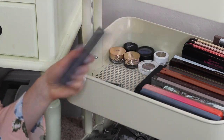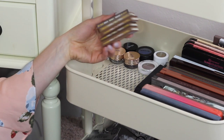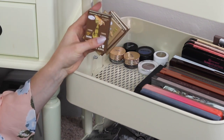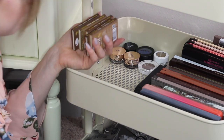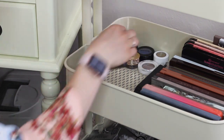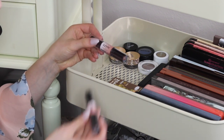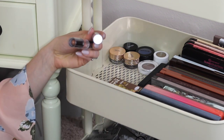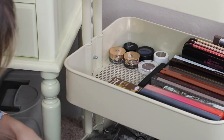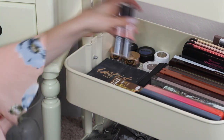My Tarte's Pro Glow kit is in here, as well as a bunch of different colors of my all over bronzer from The Balm, which I keep on my top shelf. But I love them, so I have them in a bunch of different colors. And my Bare Minerals contour kit. So I love those, and I do like to keep my NYX Professional Makeup Wonder Sticks in here. I have 2 different shades, but they're awesome for on-the-go cream contouring if I'm feeling like I want to do that, which is not often. That's why they're down here.